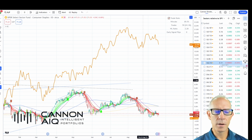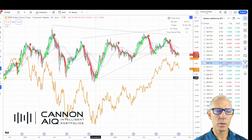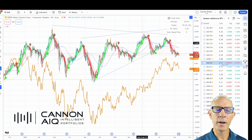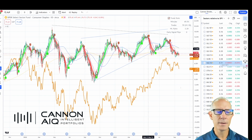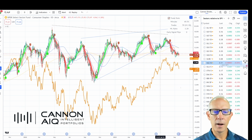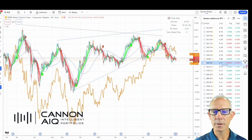So you would say, well, why would you ever put money there? Well, it's because there are periods of time when the market tends to struggle, and consumer staples tend to do quite well. They hold up much better because they're filled with companies that pay dividends and aren't maybe leveraged quite like some of the growth companies. And so we use our indicator, our Cannon IQ strategy, to say, hey, it's either a good time to buy and be in this sector, or it's a bad time to be in this sector. And so we can rotate this over time.